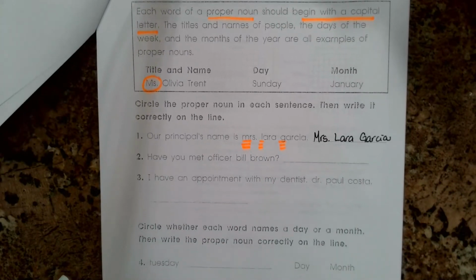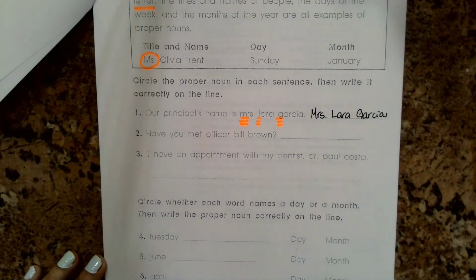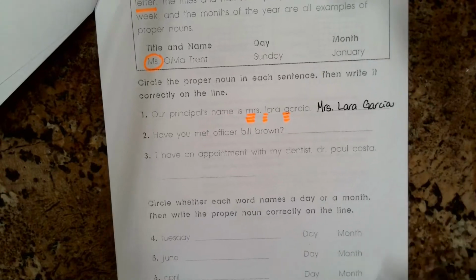Then we're going to look down at the bottom, and at the bottom it says to circle whether each word names a day or a month, and then write the proper noun correctly on the line. And I'm going to add a piece to that too. Why don't you practice using your editing marks, because that will help you. If you practice doing that in your grammar, that will also help you on Thursdays with your writing assignment when you're supposed to do your editing and revising, okay?